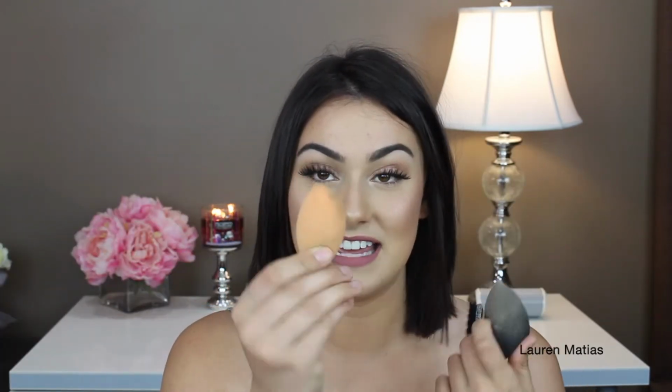You can even get the Real Techniques one, which is like, mine's super dirty. It looks like this. It's like $6. This one works really good too. I think I like this one a little bit better, but this one's really good. So you need a sponge.